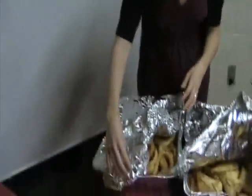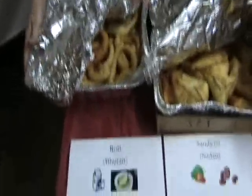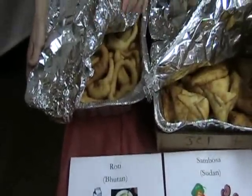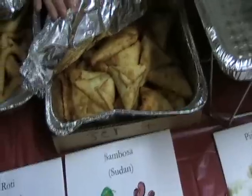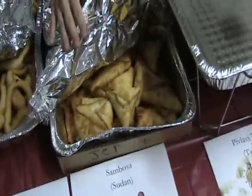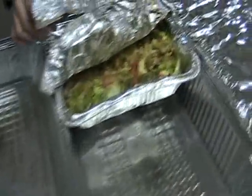Lucky enough to get dishes from at least half a dozen different countries baked by our families. So including, this is roti. These are like a Nepali kind of donut from Bhutan. We have sambusa, like a dumpling kind of. This is a Sudanese dish. And then we have some Asian dishes.